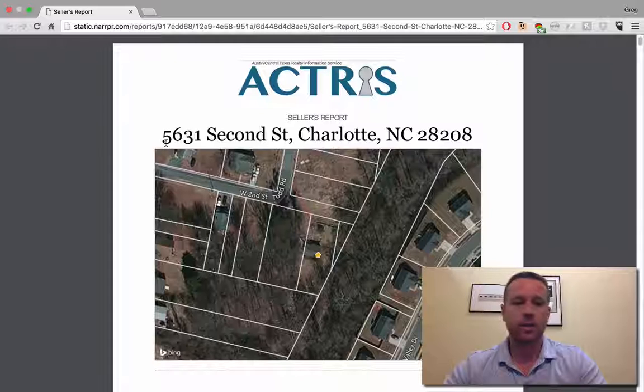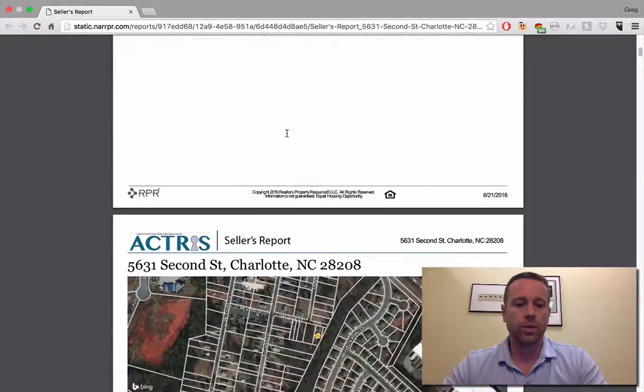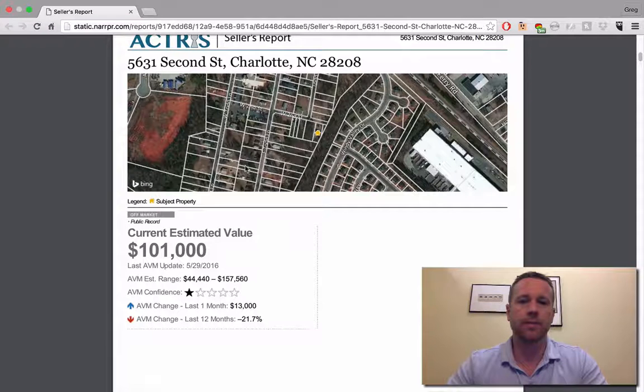So on this house, 5631 2nd Street, I'm currently in negotiations with the seller, so I do not own this property. Please don't see this as a solicitation of sale or anything like that. But when we go down to the seller's report, we get a pretty nice little estimated value here.